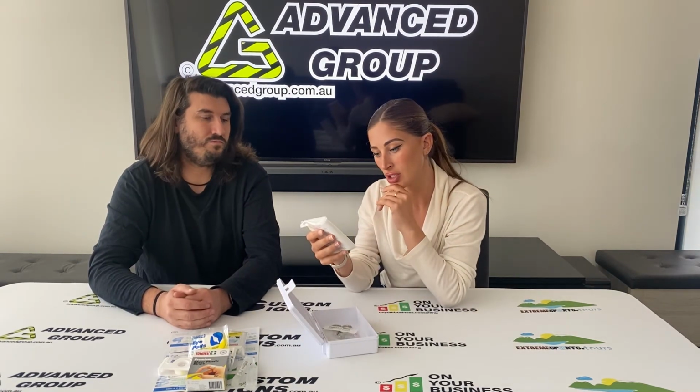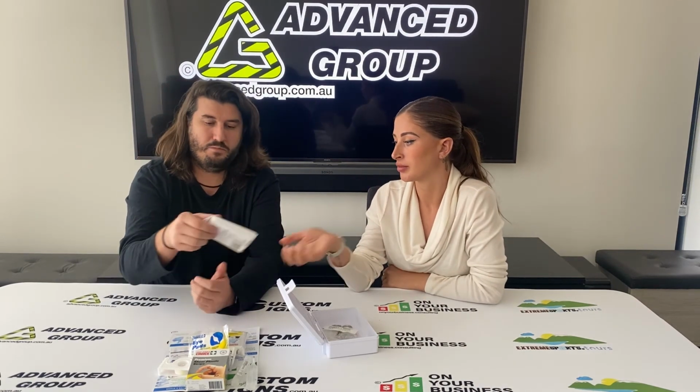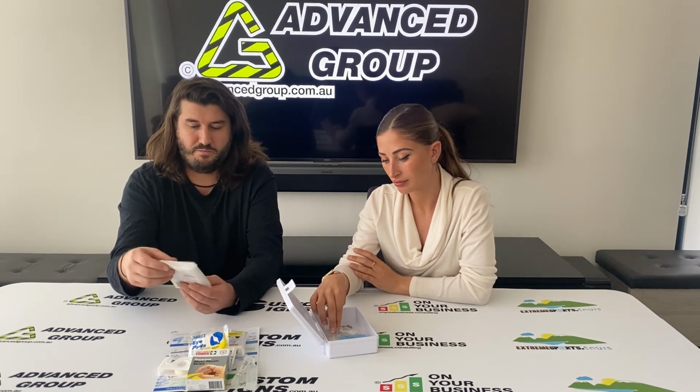Triangular bandage. So that's obviously if you've hurt your arm and you need a sling. Perfect for a sling. There'll probably be instructions on how to create a sling from it. So it's fairly self-explanatory, I would think. So someone that's nursing a sore arm.